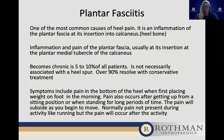But you have to be patient. It's not going to happen overnight. I'm not going to see you one day and the next day you're going to have resolution of that pain. The symptoms are normally when you first get up in the morning or after getting up from a sitting position, you have pain in the bottom of the heel.